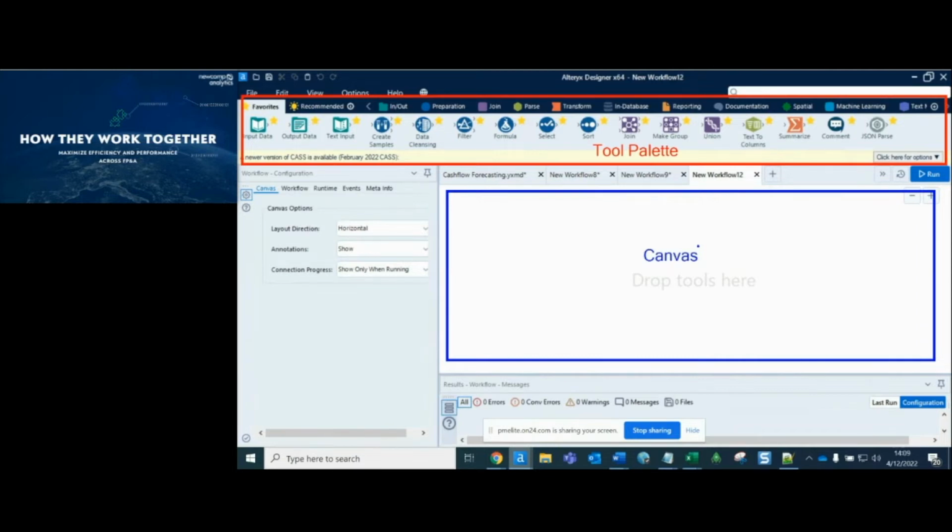Now, recently I heard somebody refer to these tools that we pull down. We typically call them workflows. A combination of these tools is a workflow or a job. Someone affectionately referred to that as analytic artwork. So if you hear me drop that one, we'll be creating some analytical artwork today. And hopefully we'll have a nice masterpiece at the end. At the bottom here, we've got the results window.